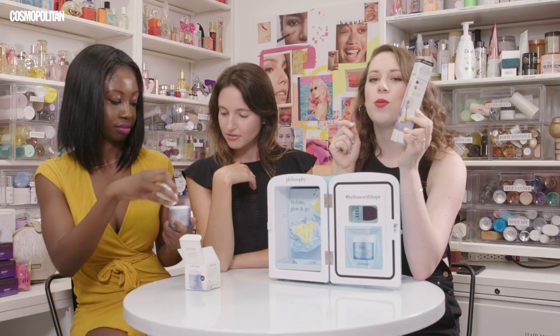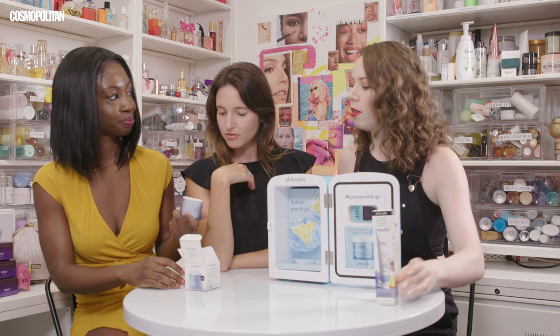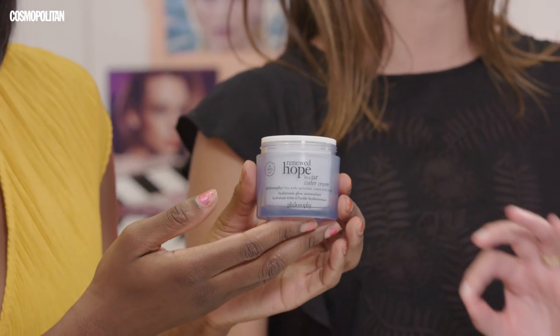Renewed hope in a jar. This is peeling mousse. Oh, we've literally not seen these. It just says peeling mousse, which sounds like an oxymoron to me. I like the name, renewed hope. Which one is that? That one looks lovely, it's a water cream. I love water cream, side note, because they just feel so nice.